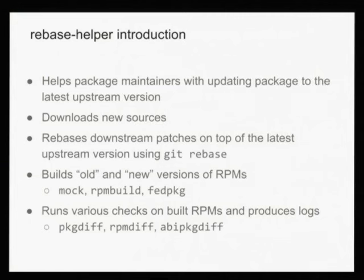So now I would like to give the floor to Peter as he will continue with the new stuff we implemented in Rebase Helper and describe the integration more deeply. Yeah, thanks, Tomas.